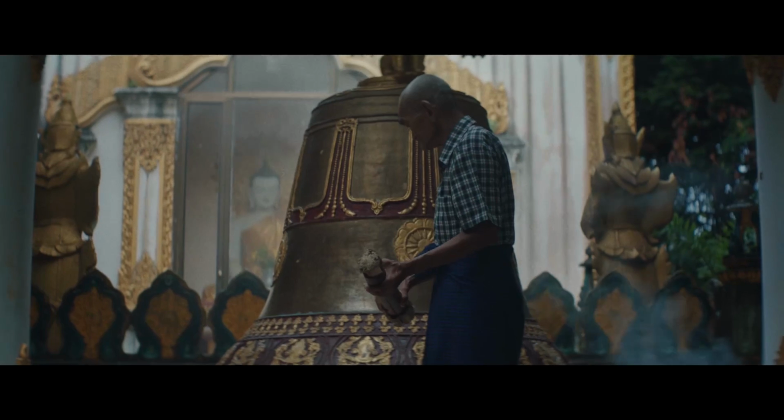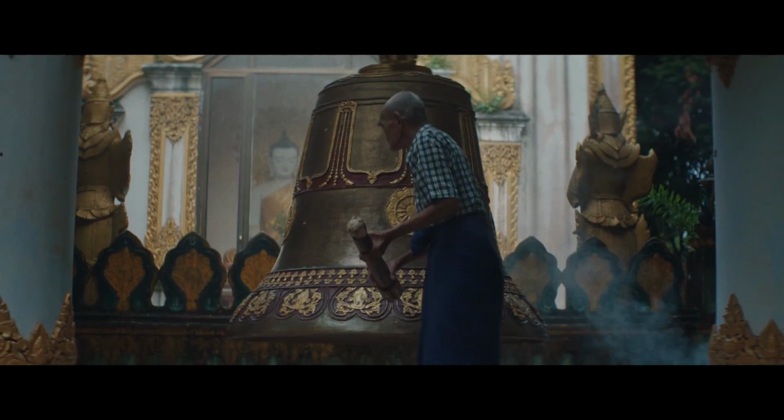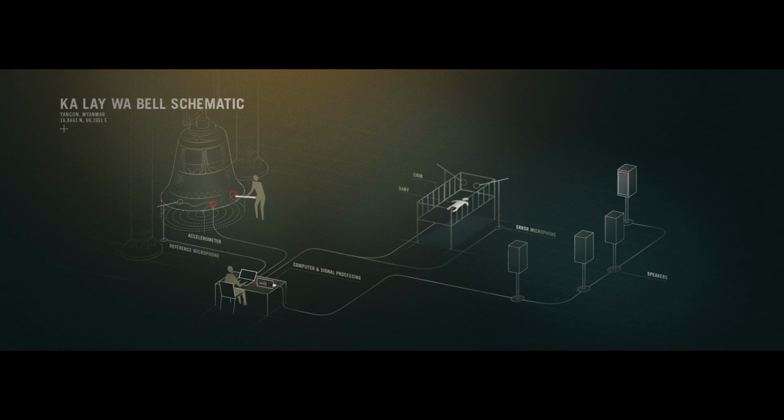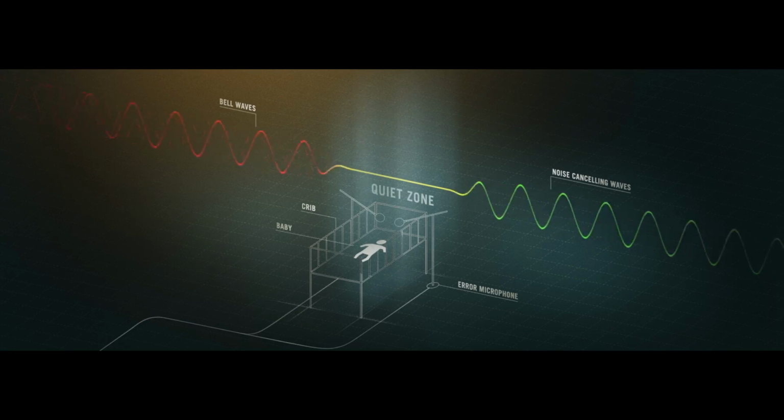The bell they chose, a 20-ton monastery bell. Their test subject, a sleeping baby. The goal? To ring the bell, yet keep that ring from reaching and waking the baby.